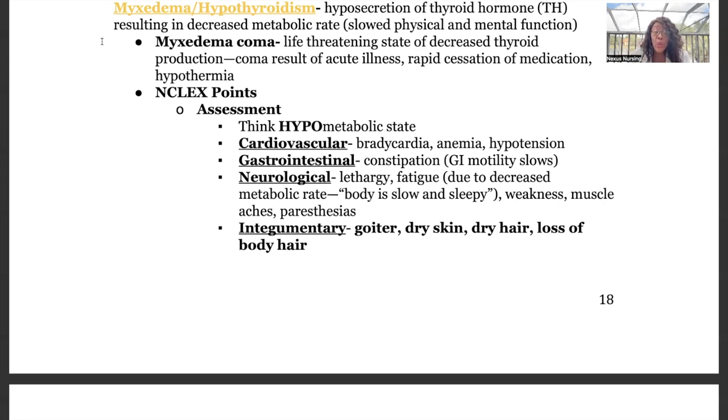Think hypometabolic state. You ever had someone chunky? I'm still using the wrong term, but I'll use myself as an example because, you know, I'm not skinny. I'm a chunky girl, right? You have someone chunky like me and I'll be like, oh, my metabolism just slow. That's not true, guys. I like ice cream. I eat a lot. But when I say the metabolism slow, that means you're not what? Burning calories. So when you think of hypothyroidism, think of someone that isn't burning as many calories, right?